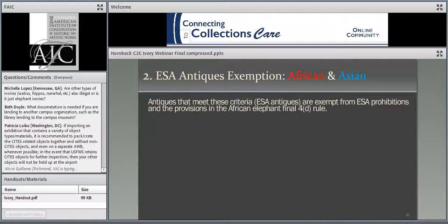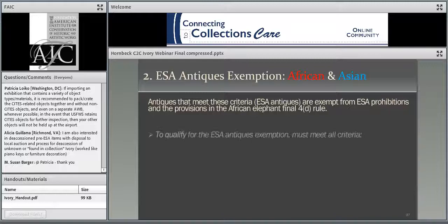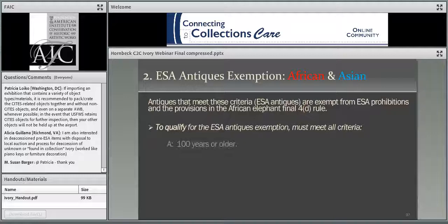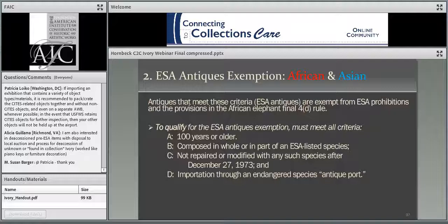The ESA antiques exemption applies to both African and Asian elephant ivory. Antiques that meet these criteria are exempt from ESA prohibitions and the provisions in the African elephant final 4D rule. To qualify for the ESA antiques exemption, an item must meet all criteria. It must be 100 years or older, composed in whole or part of an ESA-listed species, not repaired or modified with any such species after December 27, 1973, and imported through an endangered species antique port. Note, CITES and other import-export requirements must still be met.